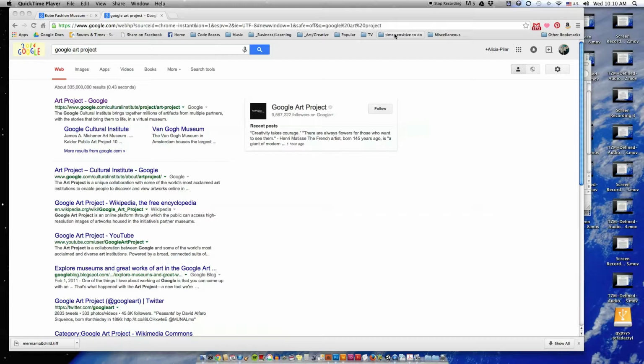They've collected, I guess it says right here, the Google Cultural Institute brings together millions of artifacts from multiple partners with the stories that bring them to life in a virtual museum. So, I could tell you how cool it is, but instead, I'll just show you. So I have it written up here, Google Art Project. Click on Art Project.